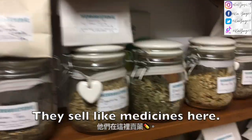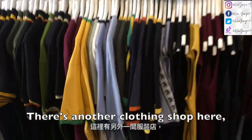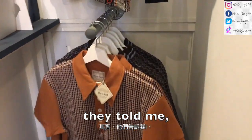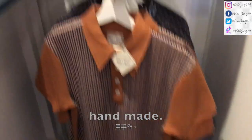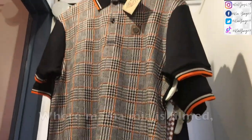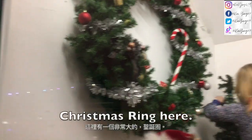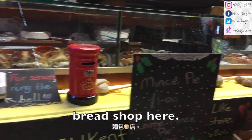Oh, they sell medicines here. There's another clothing shop here. And the first clothing shop that I showed you, they told me all of the clothes are actually handmade. And they're all imported from Greece, where Mamma Mia is filmed. It's the shop opposite there. There's a huge Christmas wreath here, and that's it basically. There's also a bread shop here.